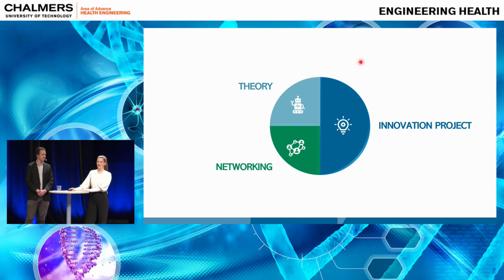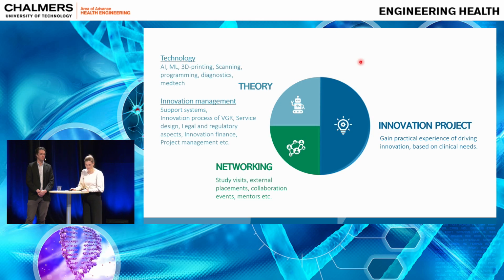So the program consists of roughly 3 parts: theory, networking, and innovation project. And the theory covers both technology and innovation management. Technology such as basic knowledge and applications of artificial intelligence, machine learning, 3D printing, scanning, programming, and so on. And here we're very happy to have a good collaboration with the health engineering area of Advance, who's been part of planning and teaching during many of these technology days.